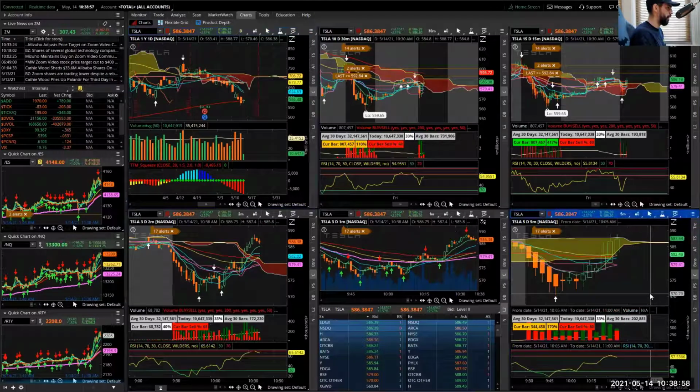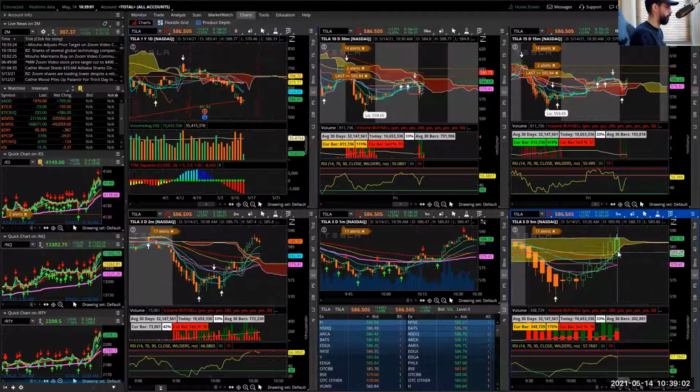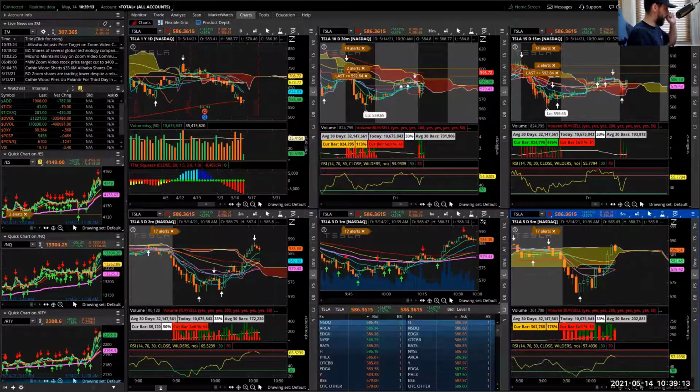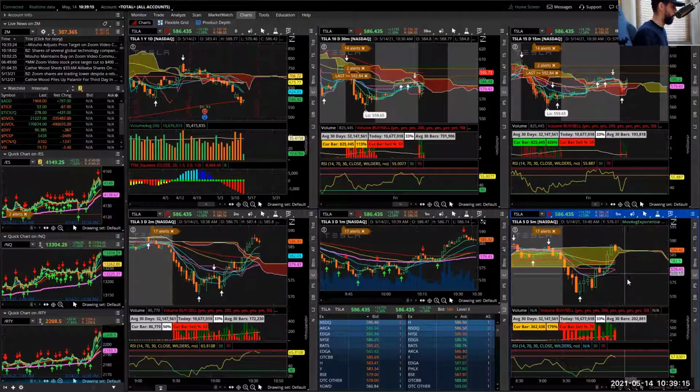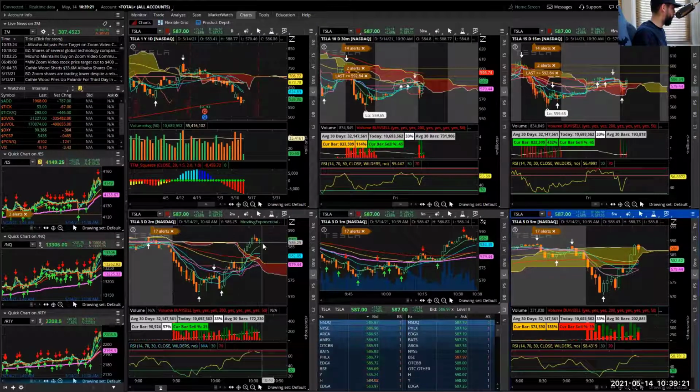Let's look at the 5 minute. The 5 minute has all the moving averages crossing up, so that's going to provide some momentum. It's also trying to break above the cloud here too. That's an interesting look. Again, we're trying to see a bit of a pullback here.